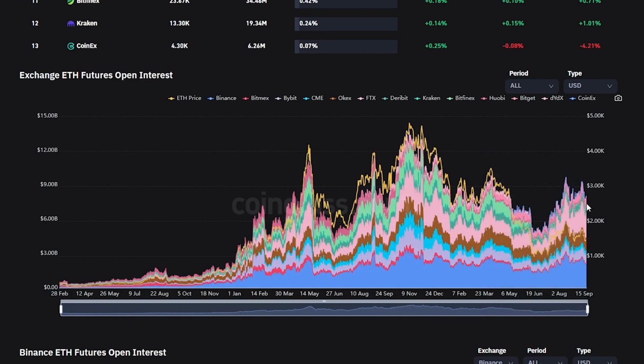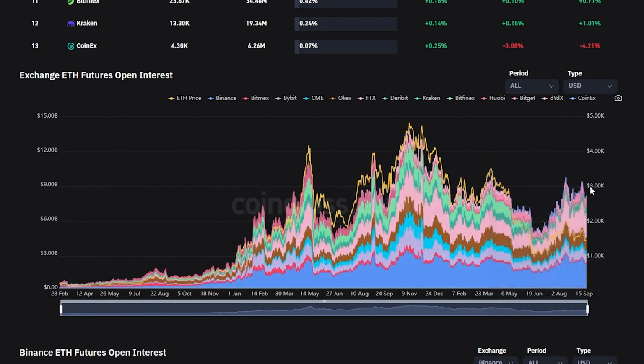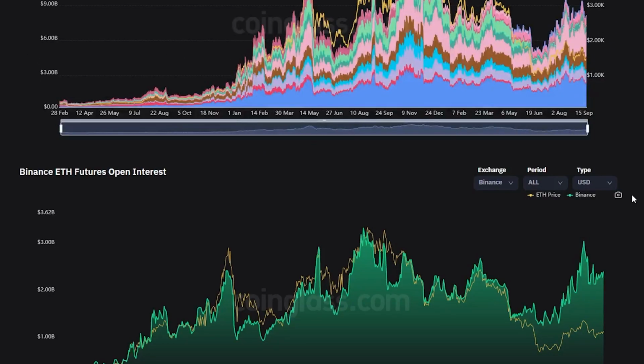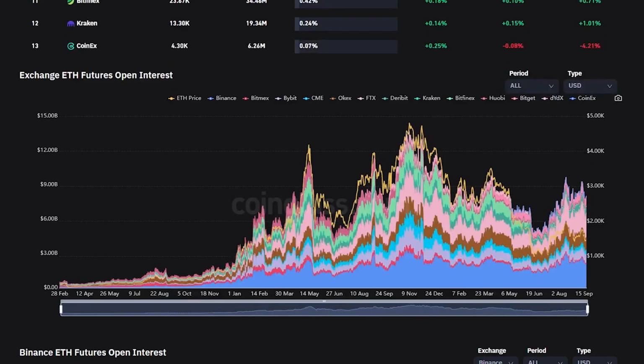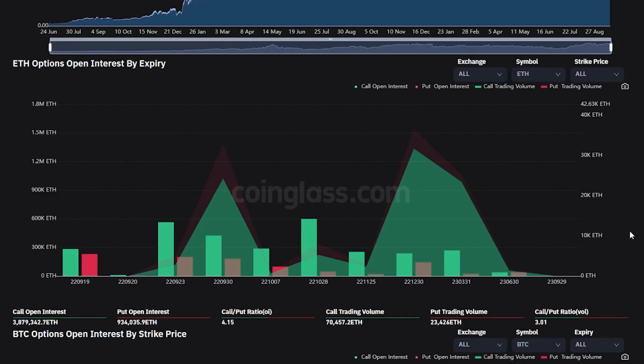Well, one reason could be that there's not that much liquidity in the market during the weekend and that they're waiting until Monday until they are unwinding these positions. So of course, if they are unwinding these positions on Monday, that is going to lead into volatility for Ethereum. Another thing that could be happening here as well is that we already know that a lot of people have been hedging with options as well.